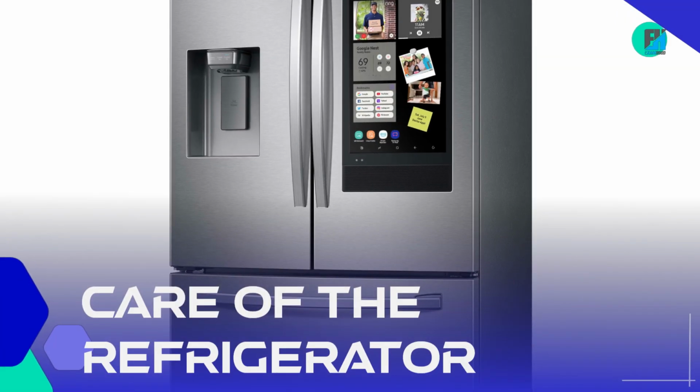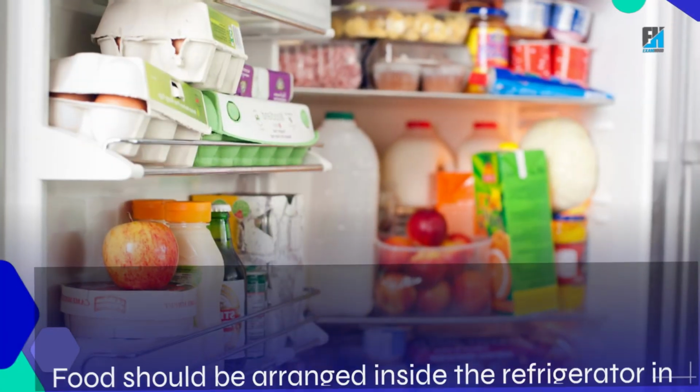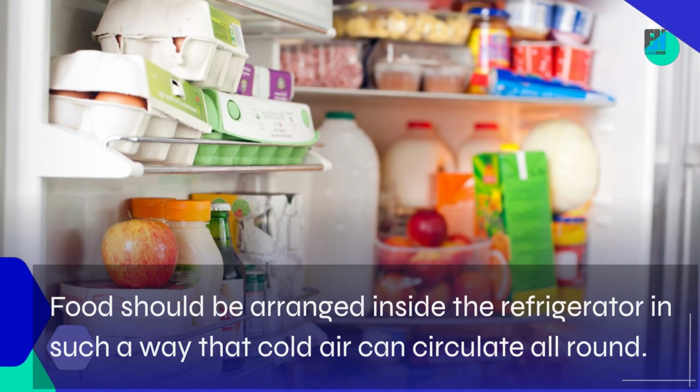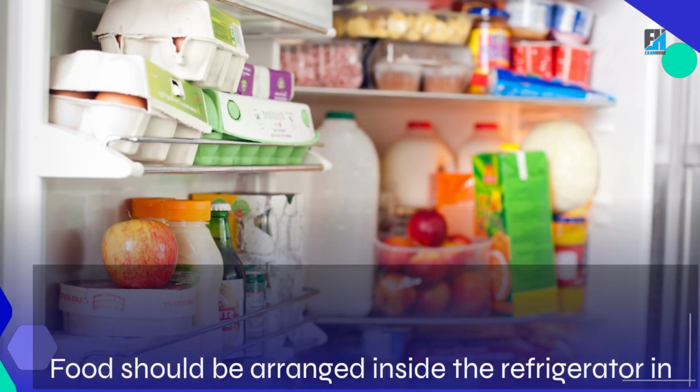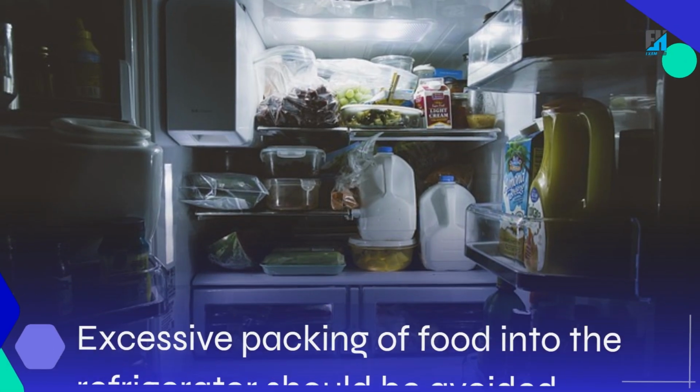Care of the refrigerator. Do not open the door for too long or else warm air would enter, thus giving it additional work. Food should be arranged inside the refrigerator in such a way that cold air can circulate all round. Excessive packing of food into the refrigerator should be avoided.